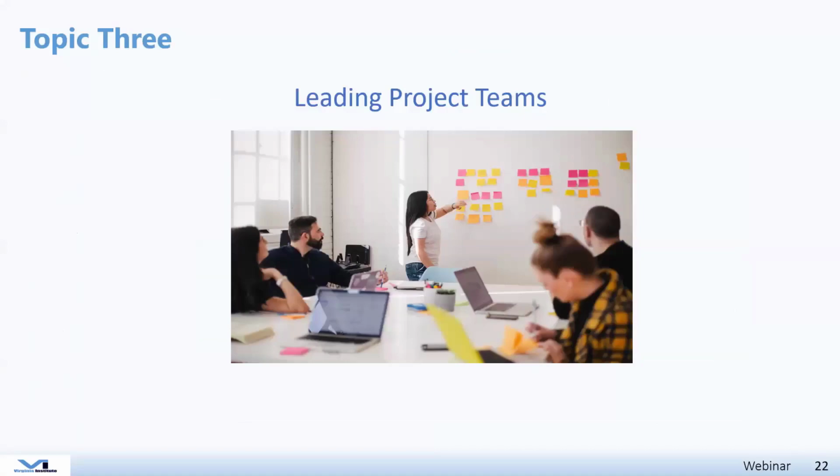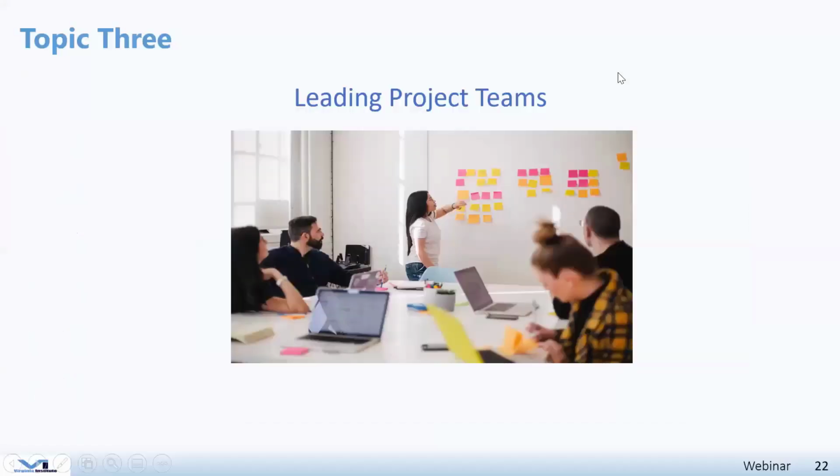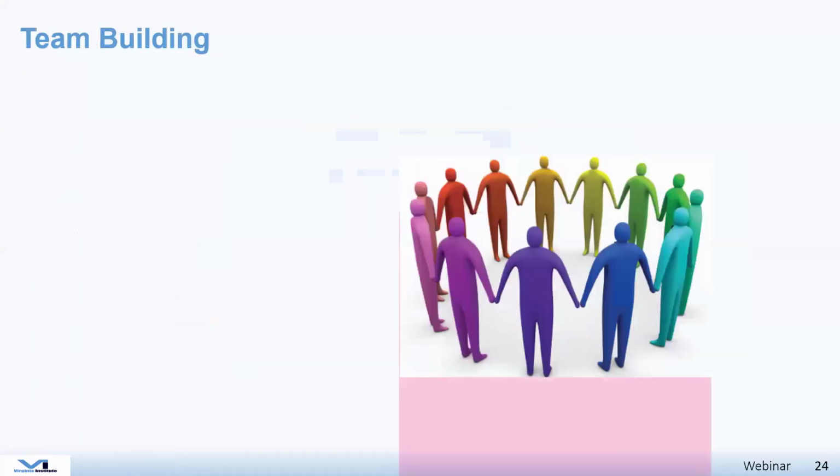So the last part of our webinar is leading project teams. So what are we going to talk about here? I will talk about the most important soft skills that you need to apply when you are leading your project teams or engaging with your project stakeholders. Basically, I will concentrate on creating synergy among team members and how you develop the project team, which are two important topics when it comes to leading project teams.